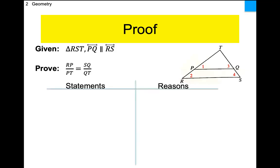Here's a proof. All right, we've done a proof with a shape like this before. PQ is parallel to RS, and RST is a triangle. All right, that's all you're given. You're asked to write this proportion right here. And notice the pattern. Everybody look at the board. The pattern deals with the left side of the triangle and the right side of the triangle, nothing on the bottom. So the pattern goes RP over PT.